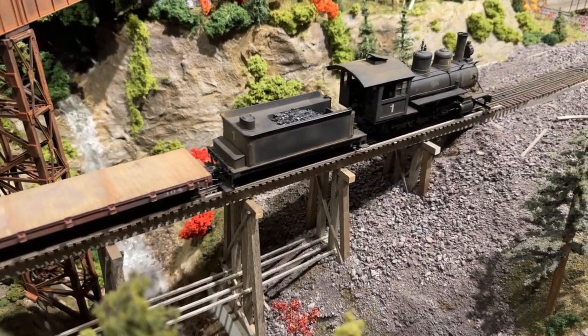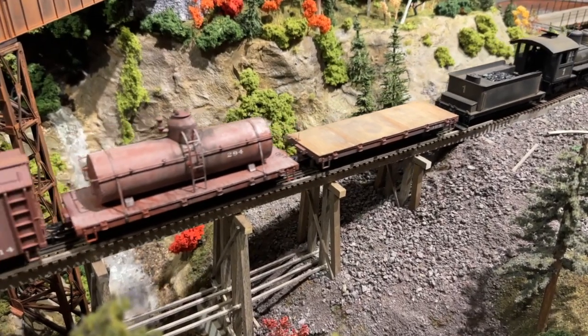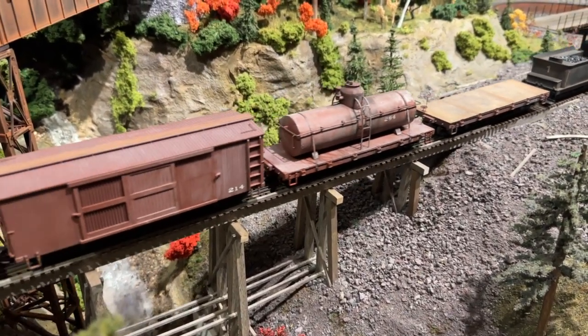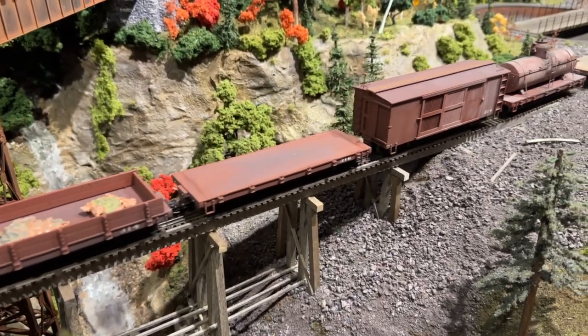So we can see here, locomotive number 1 is pulling ahead of me into Torch Lake. Had a really nice consist of cars here.